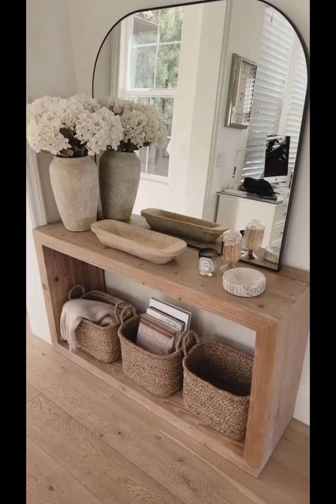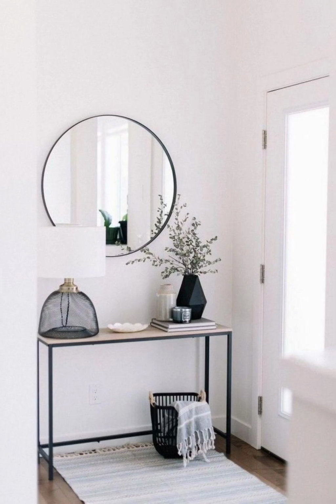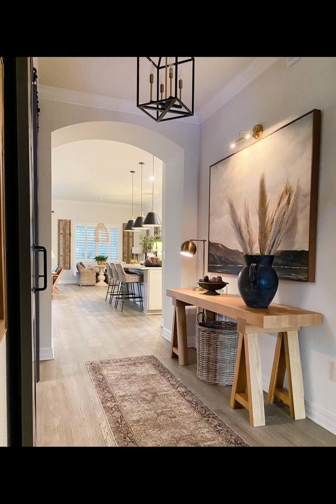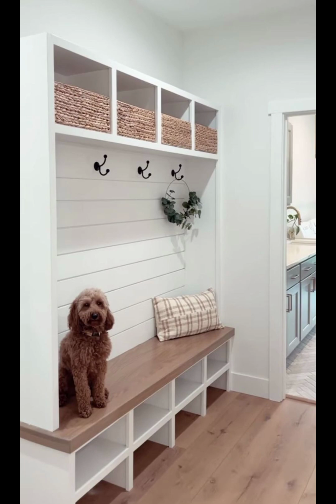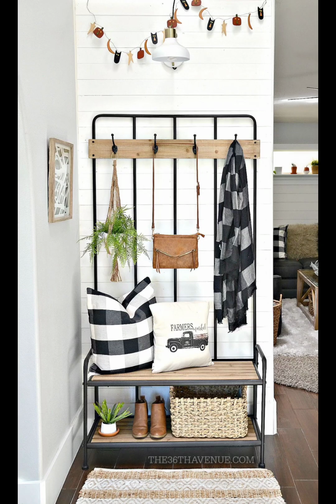So when designing your entryway, don't underestimate the power of lighting to set the tone and make your guests feel right at home. And there you have it, 5 modern entryway design ideas that are sure to inspire your next renovation or makeover project. There is something here for every style and budget.